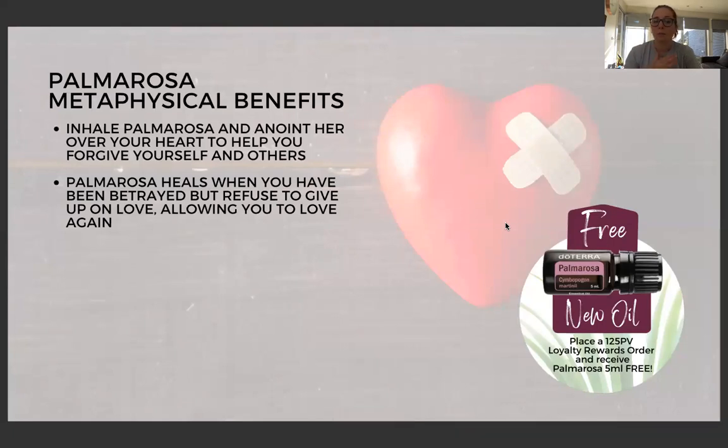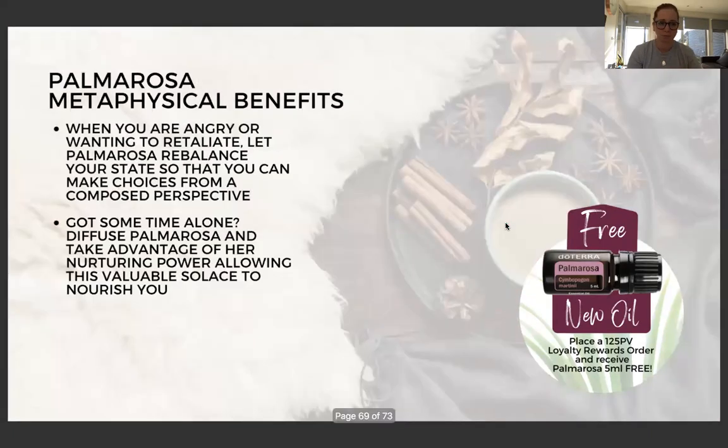Okay. Now, Palmarosa is a really beautiful oil to support you in forgiving yourself and others. And at the moment, again, lots of emotional stuff going on. So put this over your heart with some fractionated coconut oil. Okay, this really helps when you feel like you've been betrayed, and it helps to open up your heart space again. Okay, if you're feeling angry, you're going to fight back and retaliate. There's a lot of that going on at the moment in the world. So this helps to rebalance you so you can become composed, centered, and then respond. Okay.